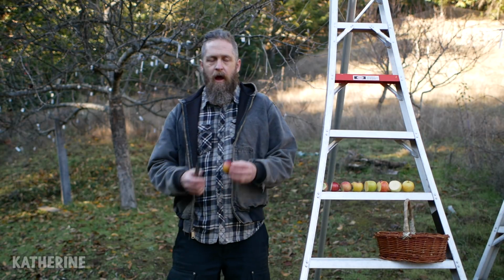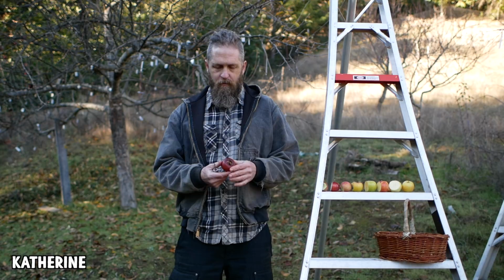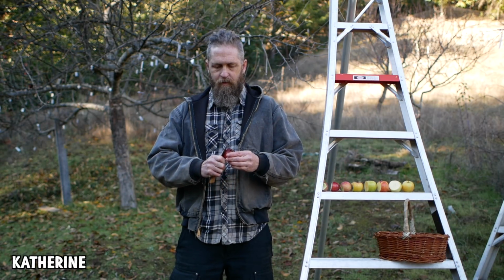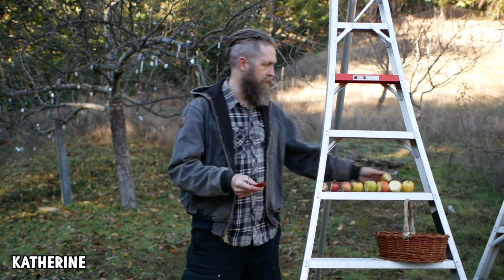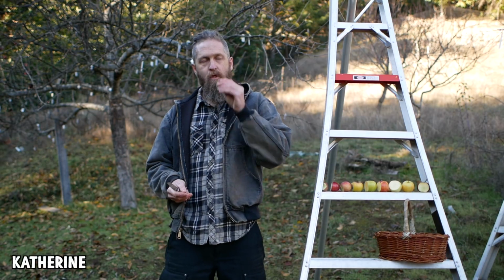And finally, Katherine. I didn't think I had any of these, but then when the leaves fell off, I spotted one, and it fell off the tree 3 days ago, and I managed to get it before any animals got it. Wow.